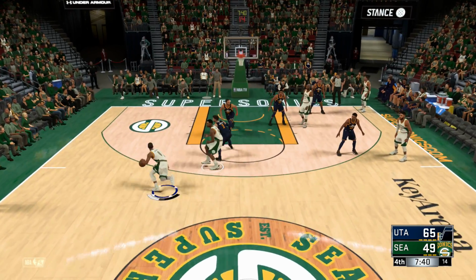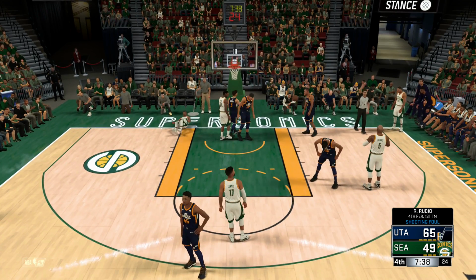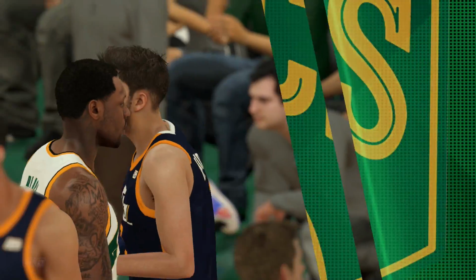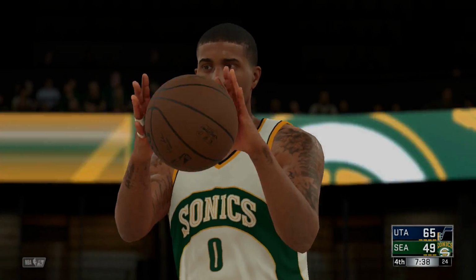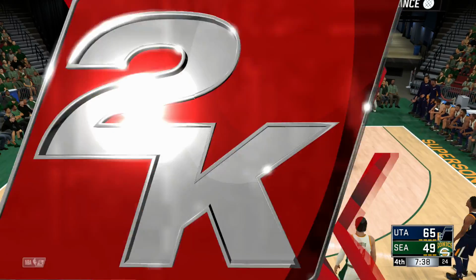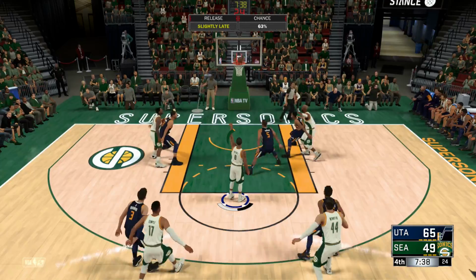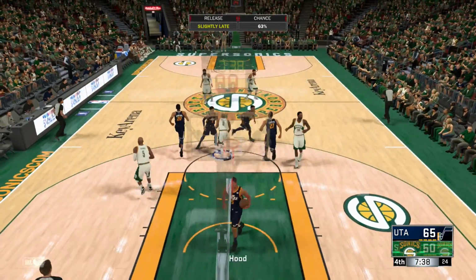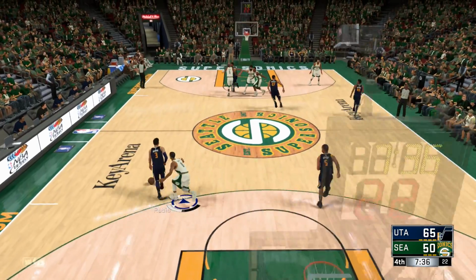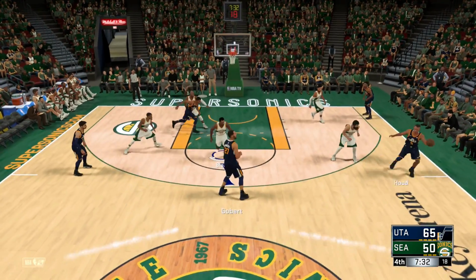Now here's Payton. And so he earns a trip to the line. Officials saw the contact and he'll shoot two. No good on the free throw. And Seattle making a change here. Miritich has checked in. And he's good on the second. Jazz leading by 15. And Rubio kicks to Gobert.